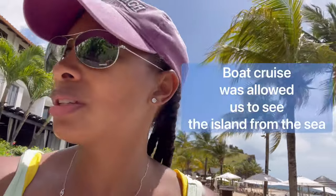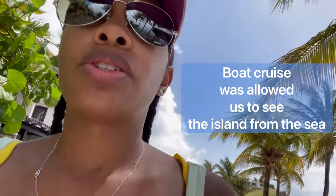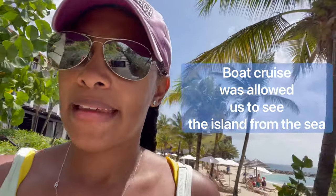We are going to do a casual little boat ride up the coast. Since it's COVID, we can't really go into the island and interact with any of the islanders. So we're gonna do a little leisurely boat cruise up the coast. It's gonna point out some facts about the island and give us a little bit of history. Give you guys a sneak peek.